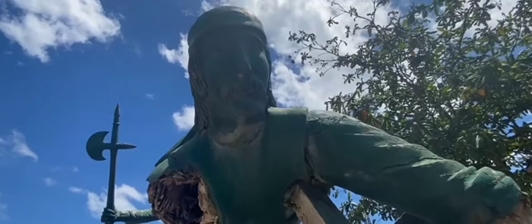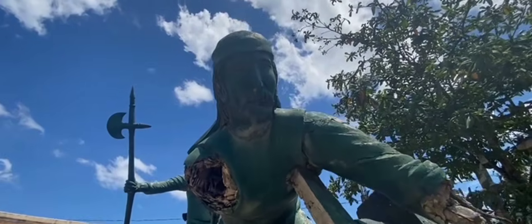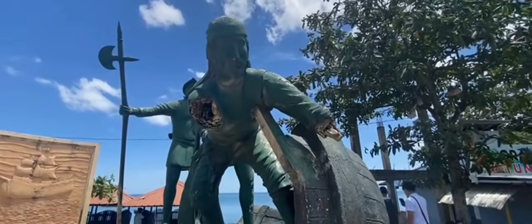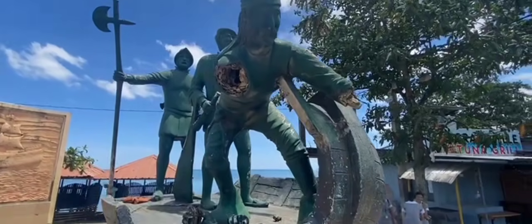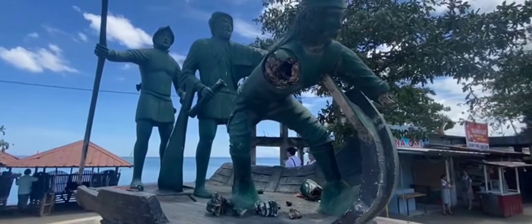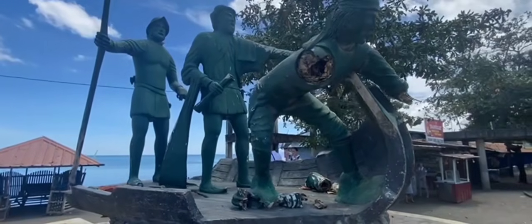Masao, located in Butuan, Philippines, holds a rich history dating back centuries. It's best known as a site where Ferdinand Magellan landed on March 31, 1521, marking the first recorded contact between Europeans and Filipinos. However, its significance predates Magellan's arrival.